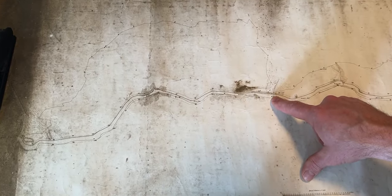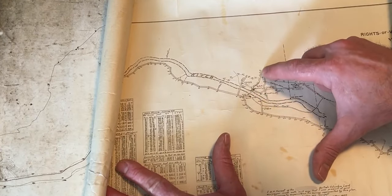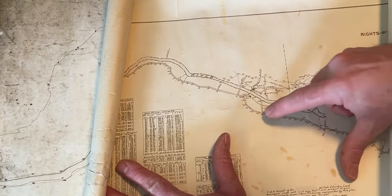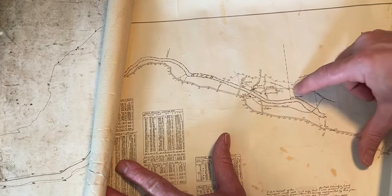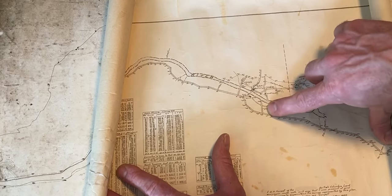This area here at Bacon Bar is marked by a tributary creek. That's the tributary creek coming in right there. And this shows all of the 30s work that was done with the hydraulic mine. And then this is the stretch that I'm working right now.